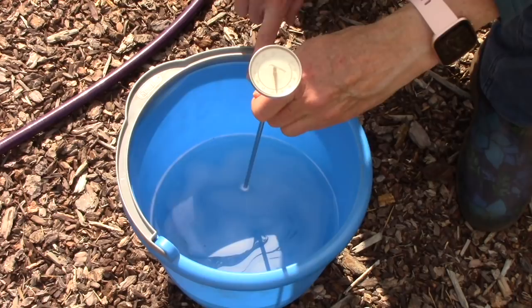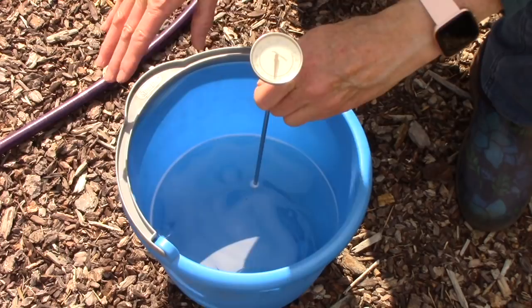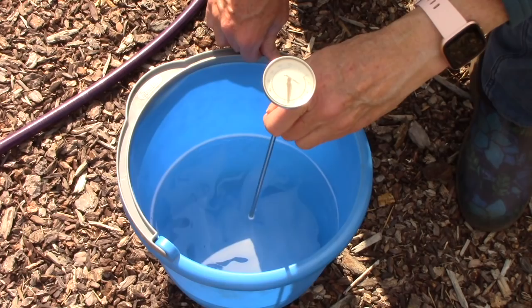Always move your hose to another area where it's not going to hit any plants, and run it for like a minute at the most, and the hot water should clear out of the hose so that you can safely water your plants. Yeah, I'm at about 98. Whew, that's toasty. Yeah, very hot.